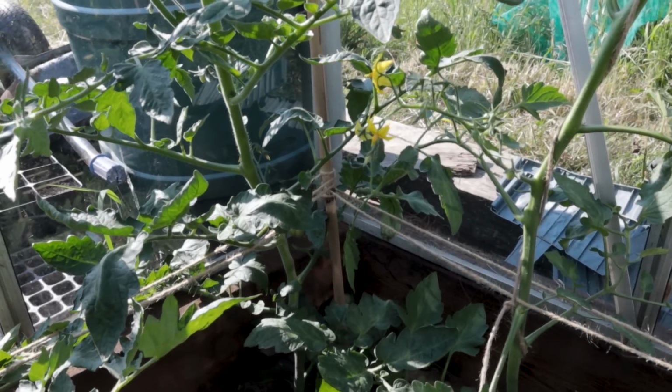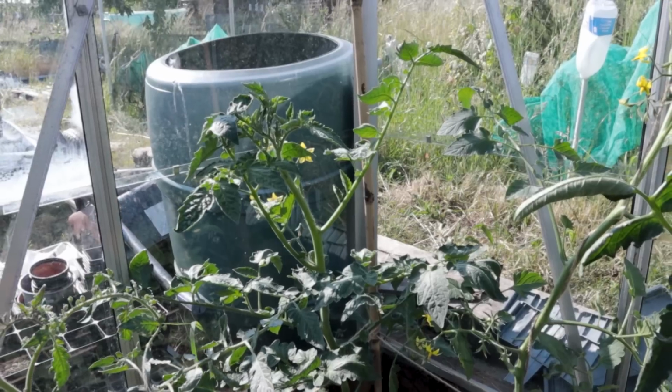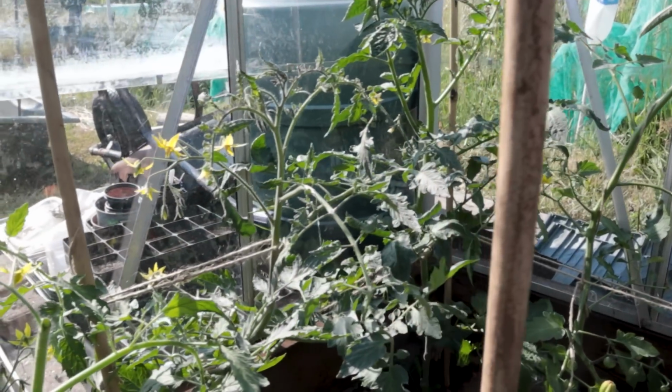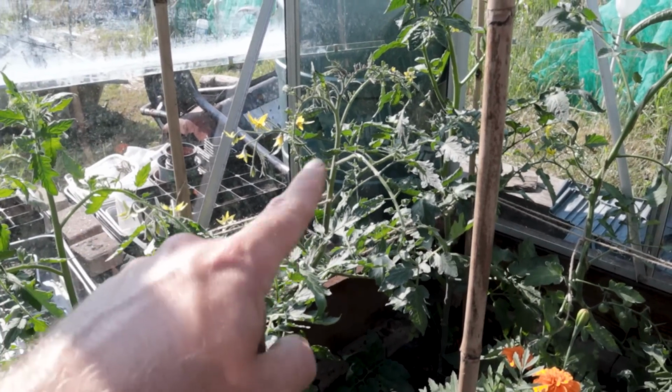Another one I'm quite excited for. This is the Black Strawberry, and I'm just going to tie that into that corner cane. But that's looking really strong, really healthy. Then we've got the healthy Black Moon over here, which I'm tying into this cane, but sort of in the middle.